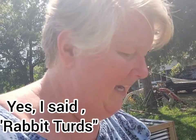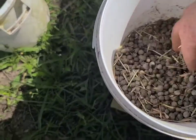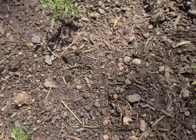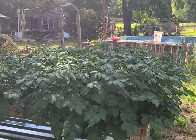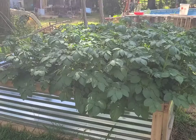A friend of mine sent me, and Susie O'Neill, you know who you are, some of her rabbit turds. I can't remember what she calls them. She has a really fun name for them, but she actually sells them for fertilizer. And here they are. They look like little Cocoa Puffs, but I've been taking them and sprinkling them in my garden like this around my plants. And I'm thinking that is why my potato plants did this. So Susie, here's your proof that rabbit poop is good for your plants.